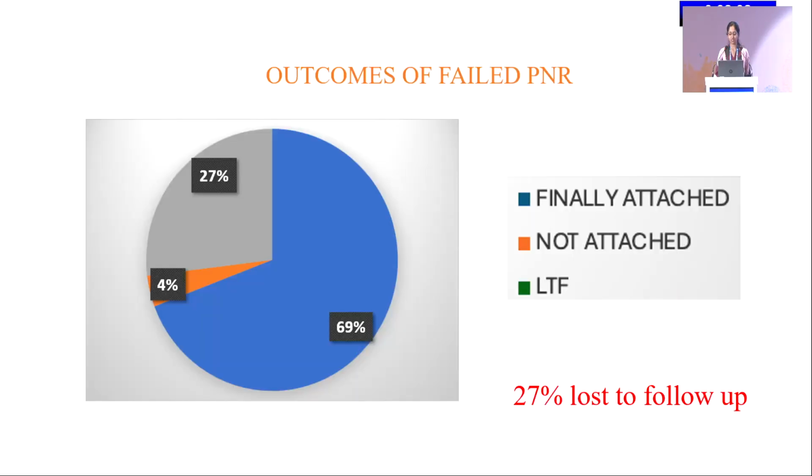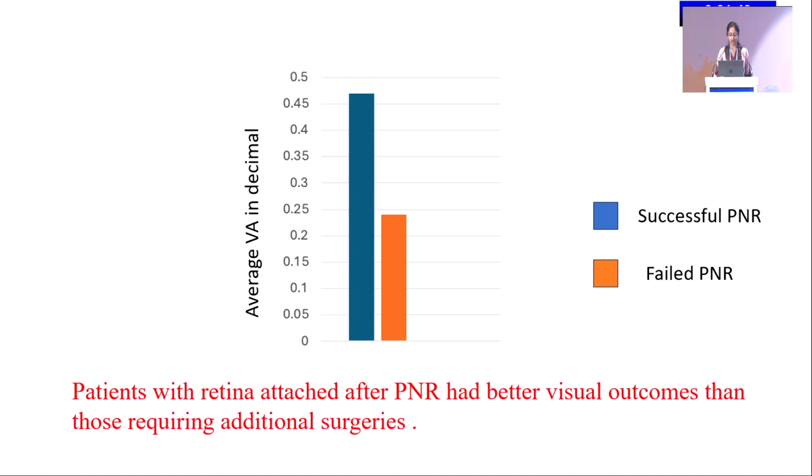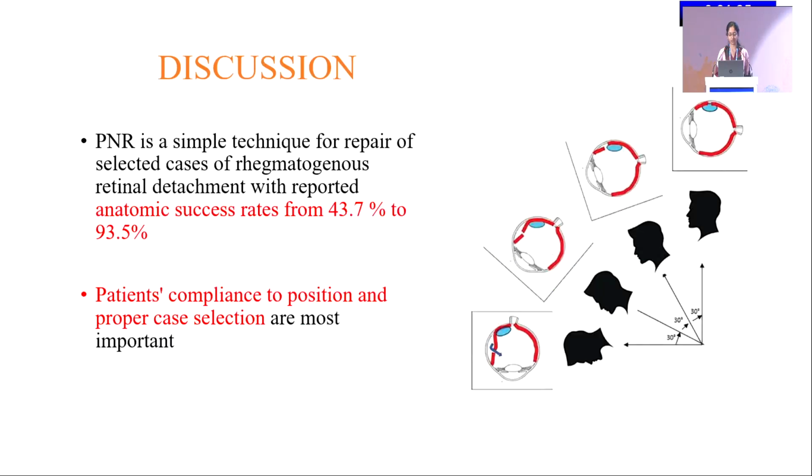After additional surgeries, we saw that 69% patients had finally attached retina, 4% patients did not have attached retina, but 27% patients lost to follow-up. The visual acuity was compared, and it was seen that patients with retina attached after PNR had better visual outcomes than those who required an additional surgery. As the delay between time of advice and secondary intervention increased, there was a reduction in visual acuity.